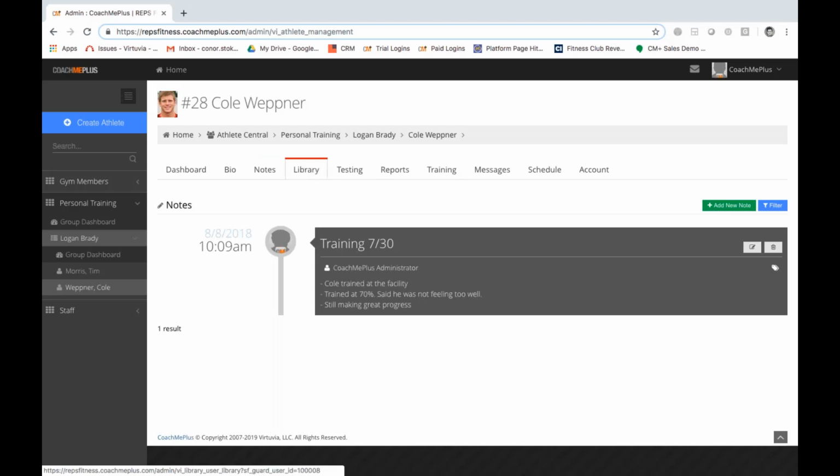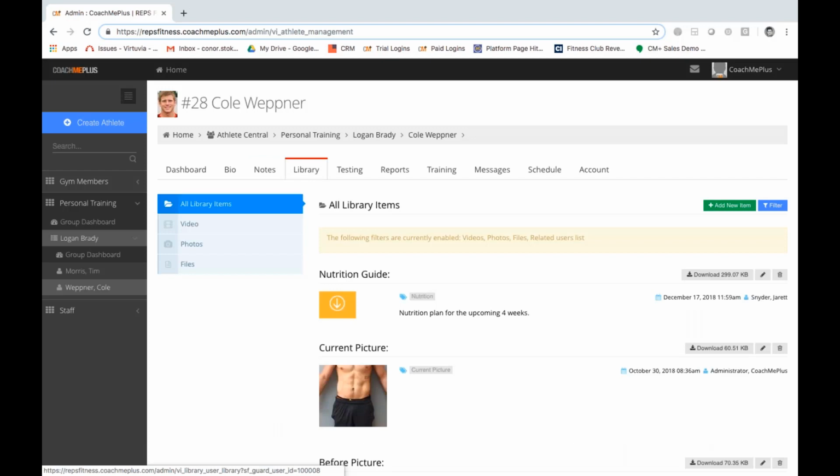Inside of the library right here, you're able to upload any files, anything like that, straight into the CoachMePlus system for you to be able to access, your trainers will be able to access, and also your clients. So we can see our before and after pictures right in here, but you can also upload things such as a nutrition guide and so on.